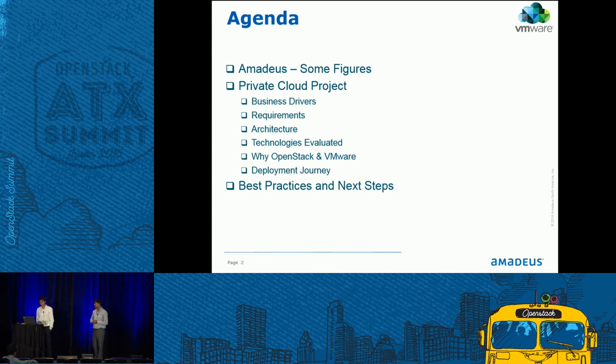That's the agenda that we have in mind. And I'll step back and let Arthur drive, because he's been very closely involved in this whole journey for Amadeus with OpenStack. Okay, thank you, Sai.